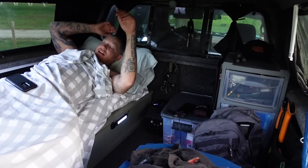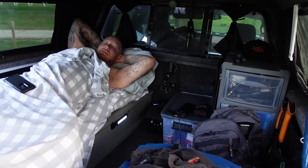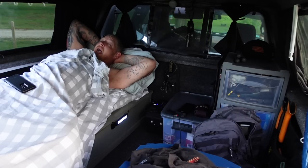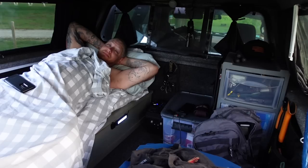Damn fly in here. Shoo fly, there's two of them. Anyways, storm damage, yeah. So we'll drive around and I'll kind of show you some of that. I lost a lot of trees here, but yeah, guys, let's get moving.